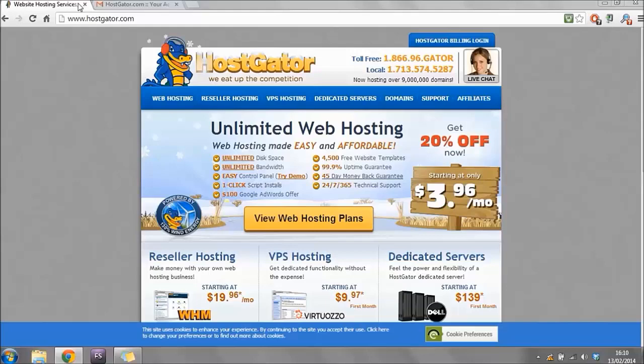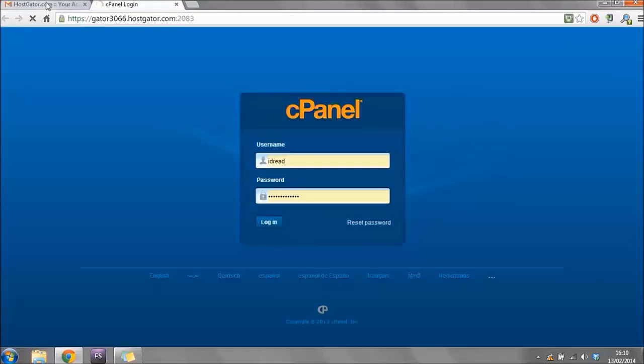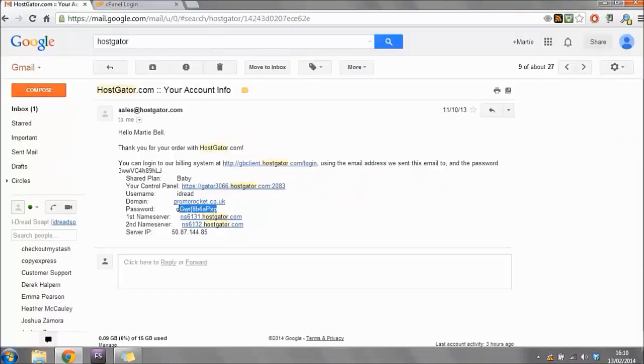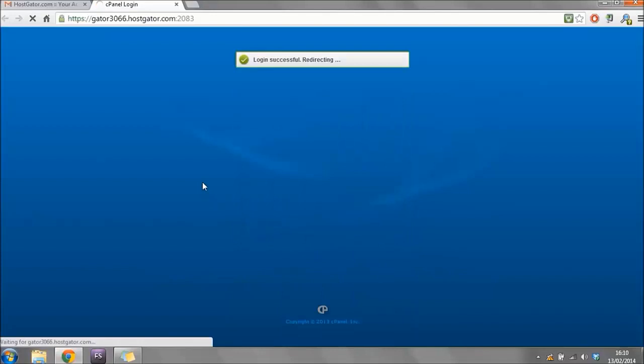At this point you can just close Hostgator, and you want to go to your email inbox and look for your new email from Hostgator. This is a really important email, so you want to write down the information in it or print it out if you can. For now you just want to click the link beside where it says your control panel, and then you want to copy and paste in the username and password that's also in the email. So just copy and paste the username and password from this email into the cPanel login screen that you just opened. Once you do that, you can just click login, and this will be you logging into Hostgator for the first time.